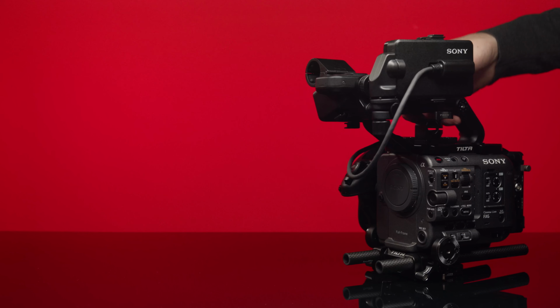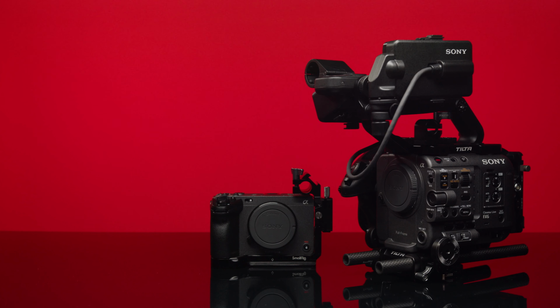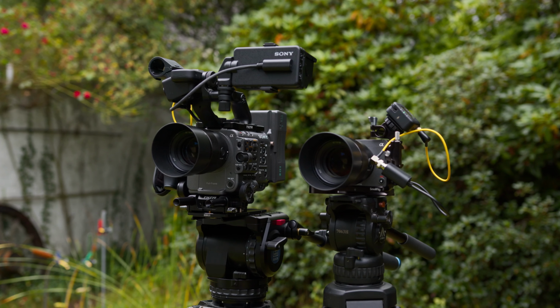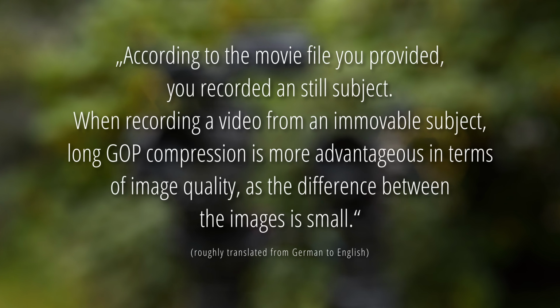Everyone I've seen so far on YouTube told me, record in all-I, it's the best codec with the best image quality. The only drawback, the file is larger. Except for the last part, this is simply not true. I even talked to Sony, sent them my test recordings, they checked it and confirmed to me that the all-I codec does not have the best image quality.